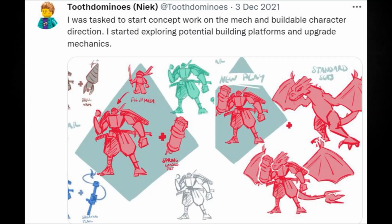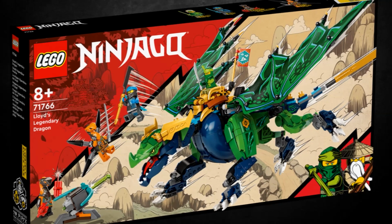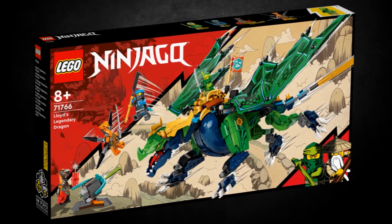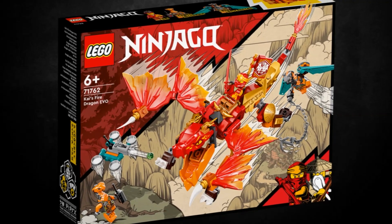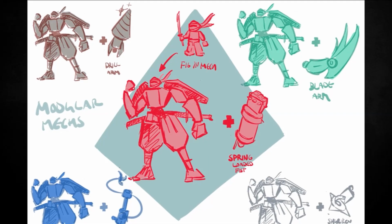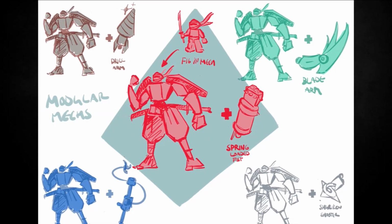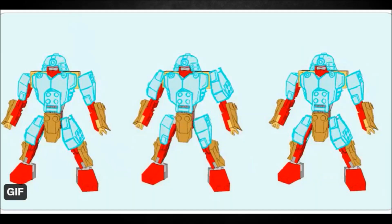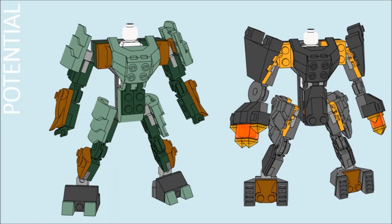Niek is a LEGO designer who's helped make some of the most recent wave of 2022 Ninjago sets. He was tasked with making some new character-focused mechs and constructible characters for Ninjago. Now let me show you some of the really awesome concept sketches and drawings that he did for those. A lot of these revolve around the idea of a modular mech that allows you to swap out armor and other different attachments and things to enhance the build and play experience, which I think is a pretty cool idea.